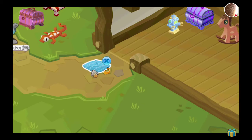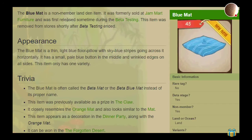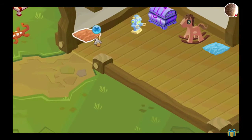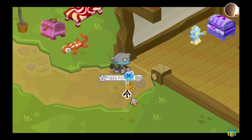Blue Mat. What do we think? Blue Mat, is that Den Beta or not? Well, it actually is. As you can see here, it was first released sometime during beta testing. This item was removed from stores shortly after beta testing ended. And like a lot of the other betas, it can be won in the Forgotten Desert. But the orange mat is not Den Beta. Did you get, it's not. That means it is. Blue mat and orange mat, both of those are Den Beta.